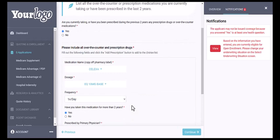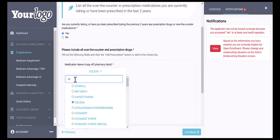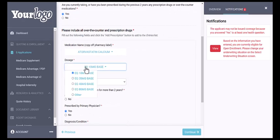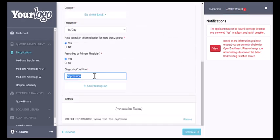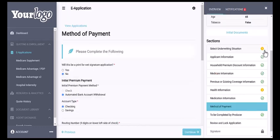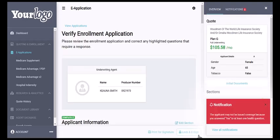Once that drug has been entered, you can come up to the top and then backspace and then start by typing in another drug. You can change the diagnosis or condition, then hit Add Prescription. Once your prescription drugs have been entered, you can hit Continue. If you have any error icons, you will not be able to review and lock the application. You'll notice here I am unable to click on Lock and e-sign.